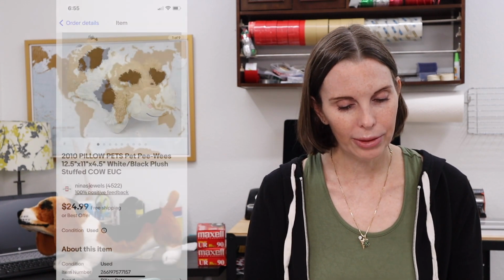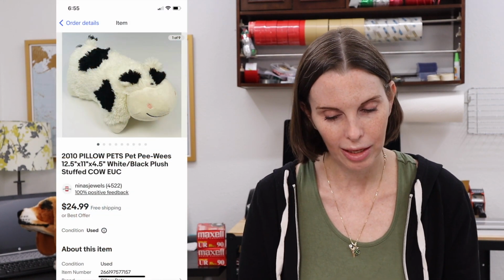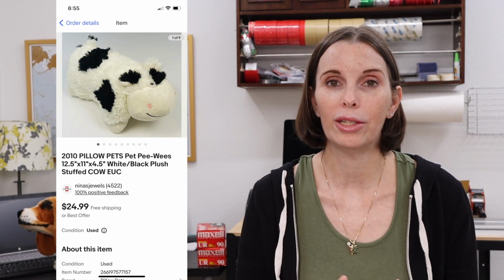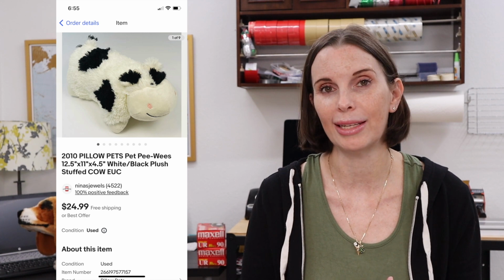Next up was a 2010 Pillow Pet Pee-wee. This one was the cow version. We got this at a garage sale for $1 and it sold for $24.99. That was our full asking price.